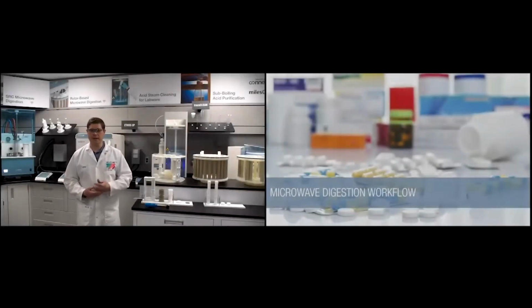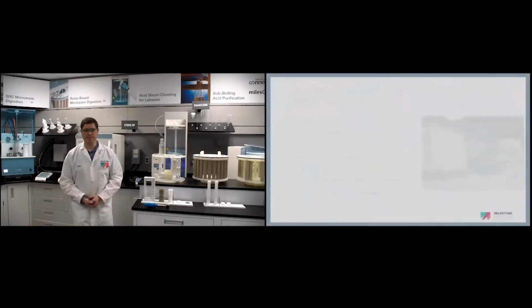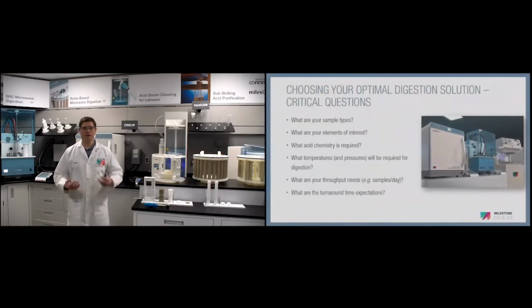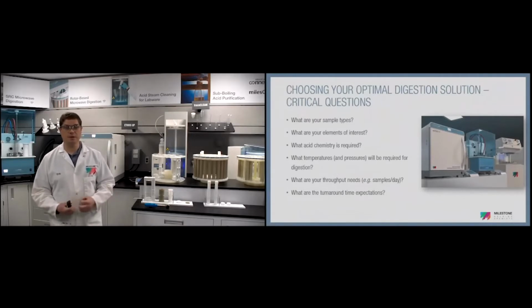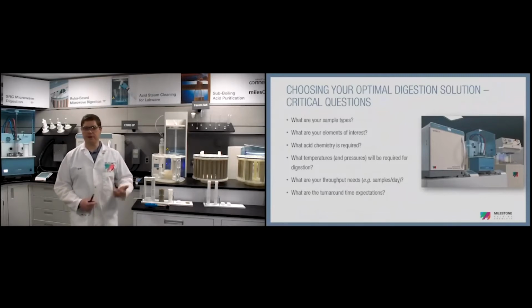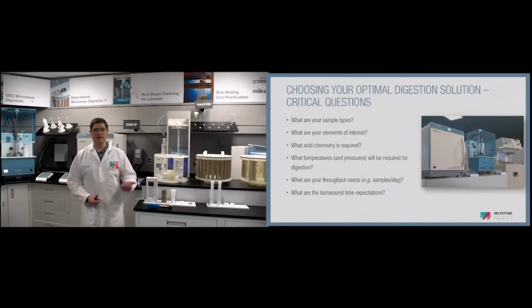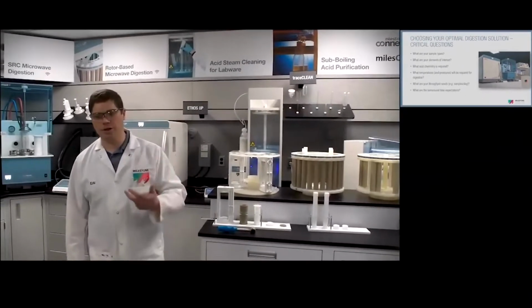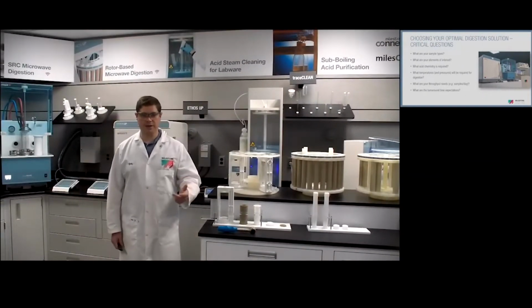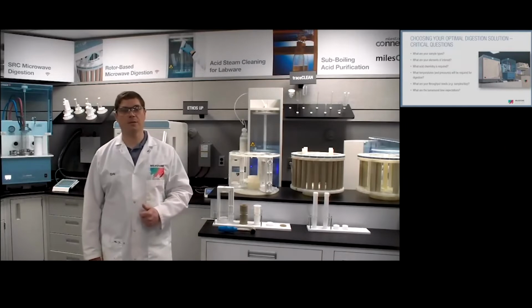So next we're going to go a little bit into microwave digestion workflow and some of the things that can affect that. So when you're looking to choose a digestion solution for your lab, there's a few questions that you want to ask yourself, and these are rather critical to make sure you get the right system for your needs. You want to understand what your sample types are, what are your elements of interest based off of Proposition 65, what is your acid chemistry that's required, what temperatures will be required for digestion and what are the pressures generated. So consider here working with organic samples, higher masses may lead to generating higher pressure.